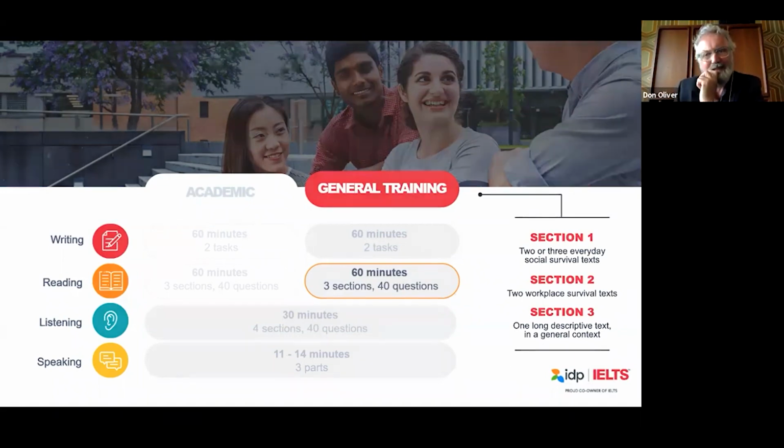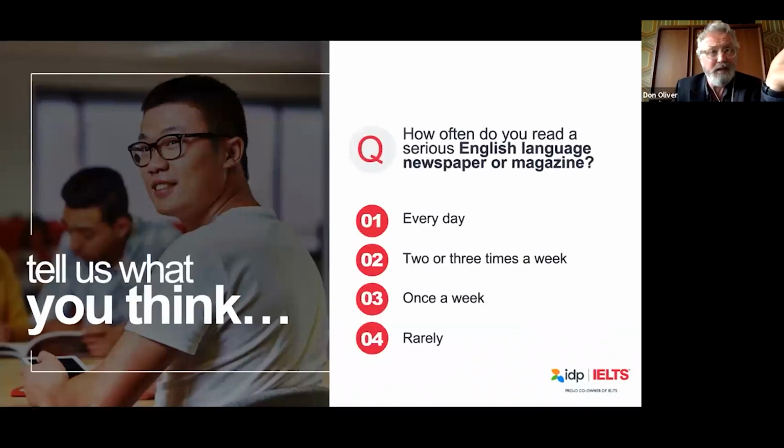Okay, that is what the reading test looks like. But I'm going to ask you a very serious question now, because some people say, well, I didn't get the score I want in reading. And I ask them, well, how often do you read English? And they say, oh, maybe once a week. No. In order to improve your reading, you've got to read. I suggest you do it every day.